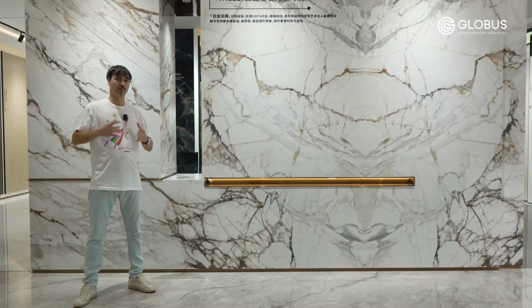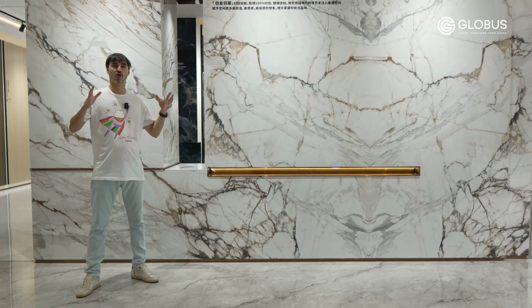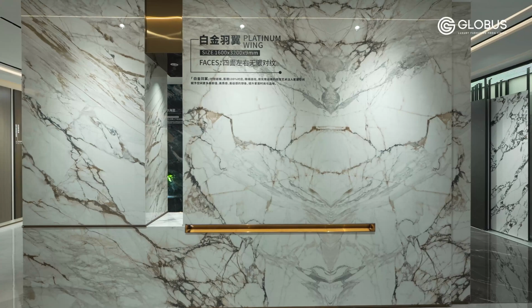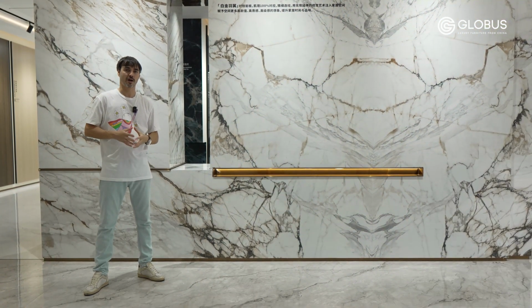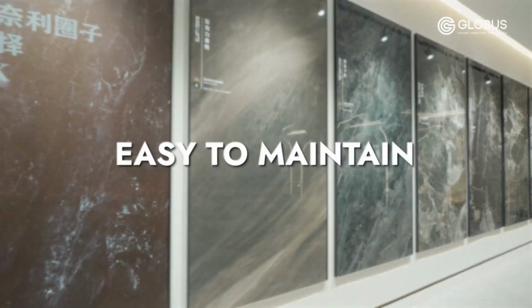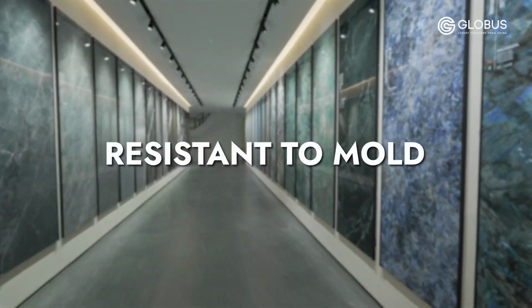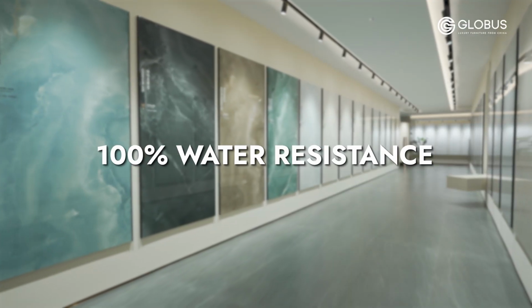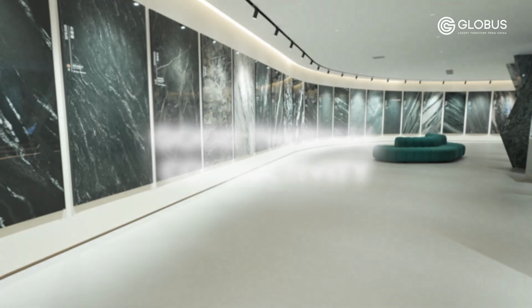When it comes to bathrooms, I like the following features. You can use very large sizes. Look at how beautifully the pattern is recreated. Indistinguishable from natural marble, but the price is several times lower. In addition, you can clean it with absolutely any chemical agents, the material won't be affected, no mold will form on the surface, and it's completely waterproof. If you want to use it for flooring, it has excellent thermal conductivity. In other words, it's all convenience and nothing but advantages.